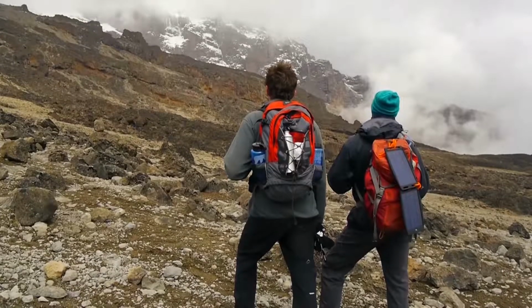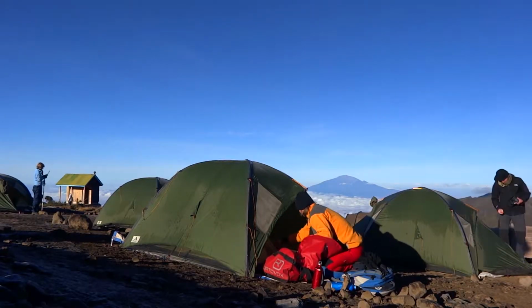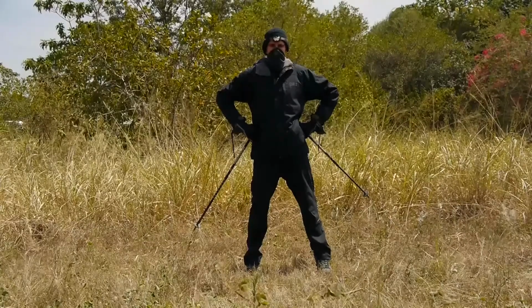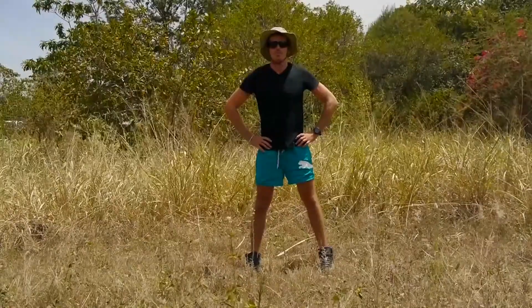You need to be well prepared for your expedition, and it can be a bit daunting making sure you have all the right clothing and equipment. But don't worry. We are here to give you a comprehensive rundown.